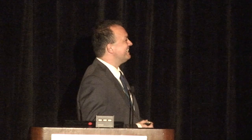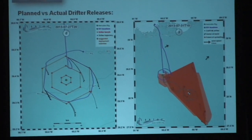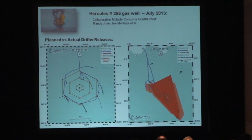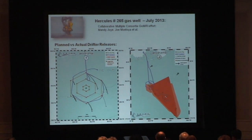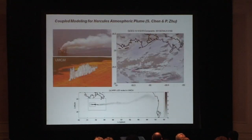Of course, the worst case scenario for a person who's responsible for running a response type of consortium is an accident in the middle of a project. Okay. And so just when I was about to leave for vacation 1.5 years ago, Mandy Joy and colleagues sent an email saying that there's something going on in the Gulf and can we respond together? So we were able to put together a team very, very quickly, essentially overnight, and respond within a day by releasing drifters. And there was a lot of biological sampling, chemical sampling, and so on and so forth.